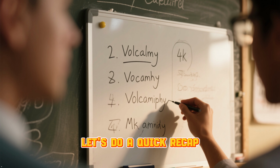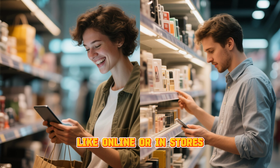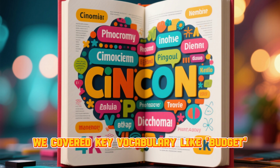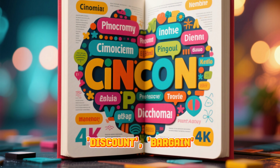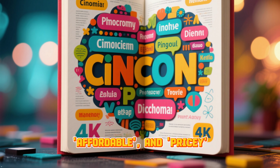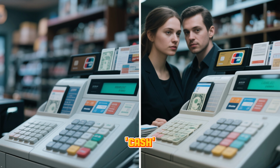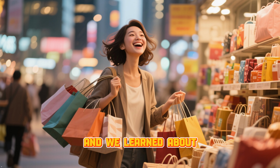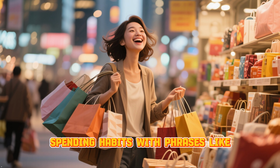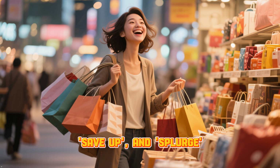Let's do a quick recap. We learned how to talk about where we shop, like online or in stores. We covered key vocabulary, like budget, discount, bargain, affordable, and pricey. We also talked about payment, words like cash, credit card, receipt, and refund. And we learned about spending habits with phrases like shopping spree, save up, and splurge.